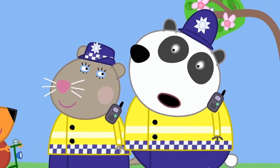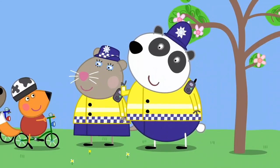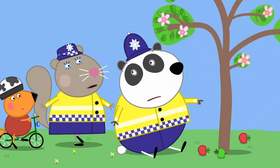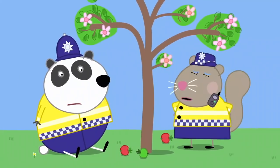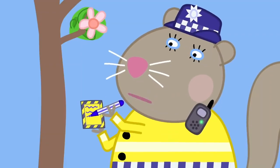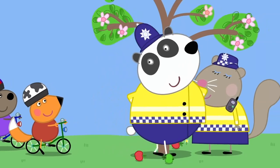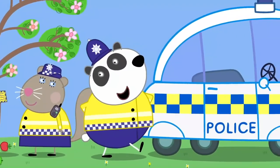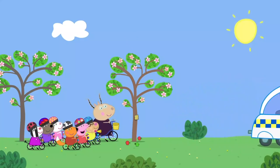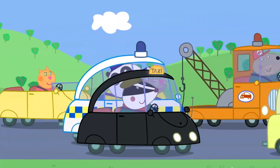Right, we really must be on our way. And remember, always keep your ears and eyes open. Oh, who put that tree there? Yes, it's not a safe place to put a tree. I'll make a note. Dangerous tree on public highway. Ho, ho. You see, children, a police officer's work is never done. Bye, everyone. Bye-bye. Peppa loves the police. Everyone loves the police.